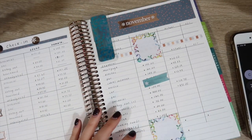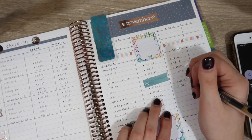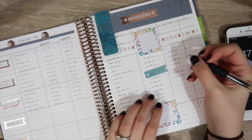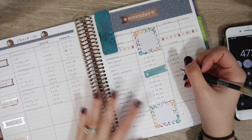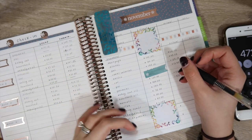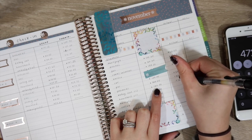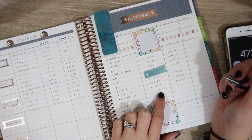Okay, and then for eating out, I'm gonna count, oh my goodness, this thing is moving. I'm gonna count our eating out separately from my cousin's visit. That will be shown as unbudgeted. So I'm just gonna say it was $160, even though my cousin's visit did include some eating out.